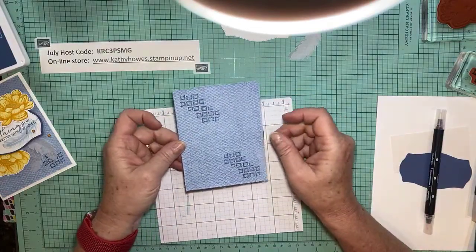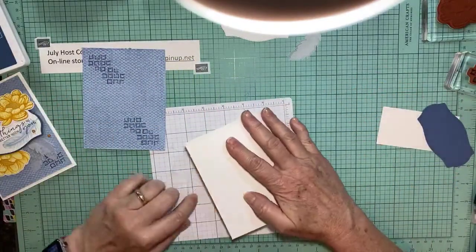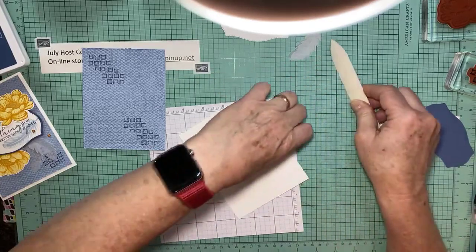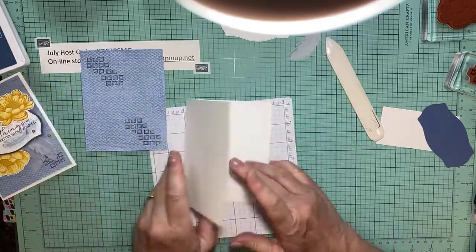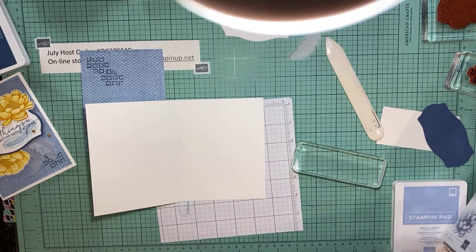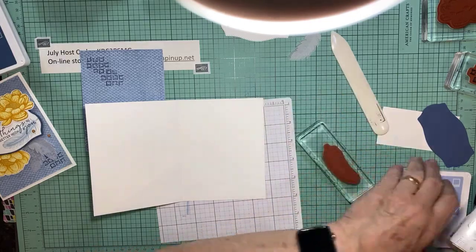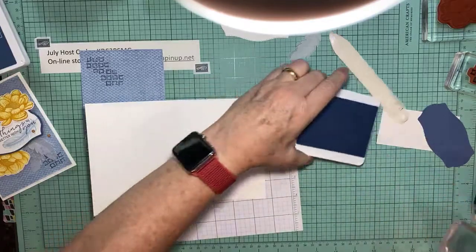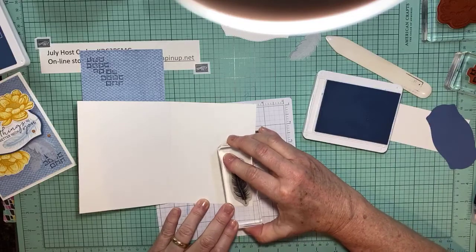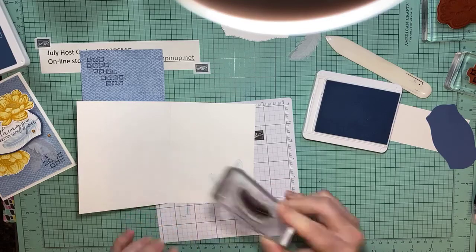There we go. So now I know my base is ready to be attached to my card. So I have a piece here of thick Whisper White, which is a card base 8.5 by 5.5, scored at 4 1/4. And on the inside, I'm going to bring in the leaf stamp from the stamp set, and some Seaside Spray ink, and just stamp a couple feathers here on the inside, just like that.